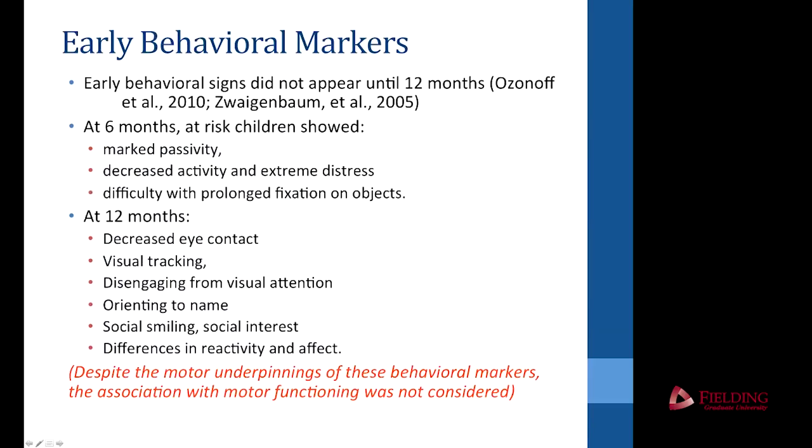The key points here are that these early behavioral markers of autism, the social and behavioral markers, don't really appear until about 12 months in an obvious way, while the motor markers can appear as early as 3 to 6 months. At 6 months, children at risk for autism did show, however, marked passivity, again, the motor pieces at play, decreased activity, again, a motor issue, and extreme distress, which has implications for co-regulation. They have also had difficulty with prolonged fixation on objects. And at 12 months, this translated into decreased eye contact, poor visual tracking, difficulty disengaging from visual attention on an object, difficulty orienting to their name, social smiling, social interest, and differences in reactivity.